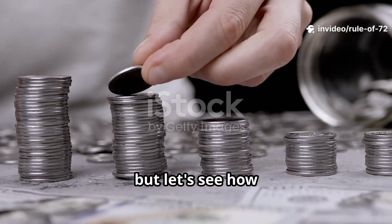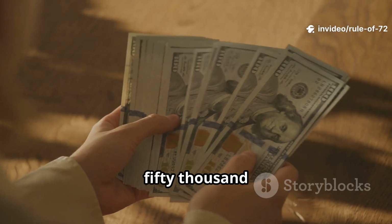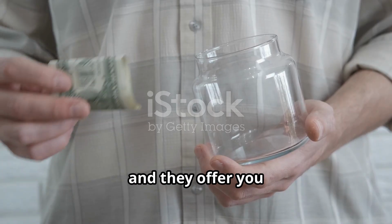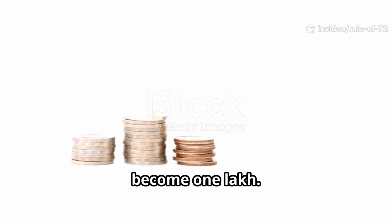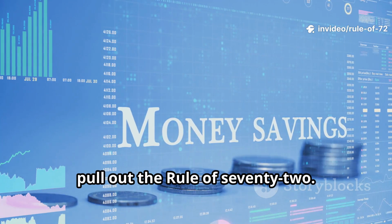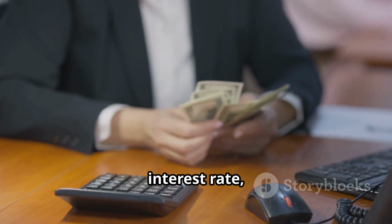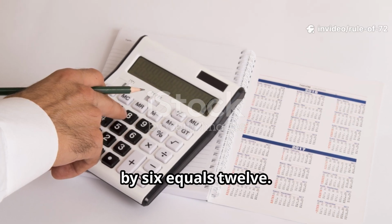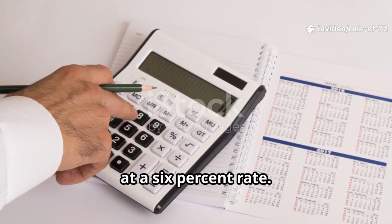Theory is great, but let's see how this works in the real world with some numbers we can all relate to. Let's say you have 50,000 rupees that you want to invest. You go to your local bank, and they offer you a fixed deposit with an annual interest rate of 6%. You want to know how long it will take for your 50,000 rupees to become 1 lakh. This is where you pull out the rule of 72. You take the number 72 and divide it by the interest rate, which is 6. 72 divided by 6 equals 12. That means it will take approximately 12 years for your money to double at a 6% rate.